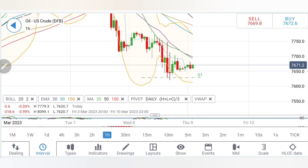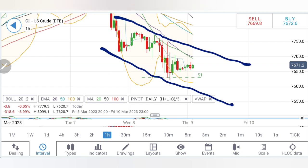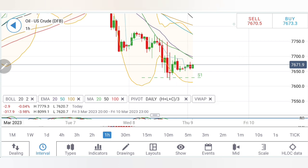Now look at the hourly charts more closely. You can find lower highs, lower lows, trying to trade in this channel. Do not confirm a bullish reversal or retracement till it trades above 78 levels. Only above 78 can we see that there could be a little more bullishness. That is the first part.